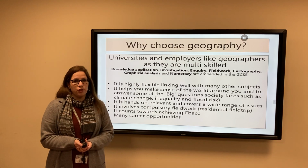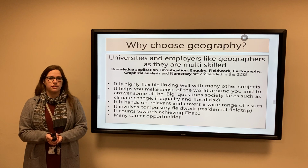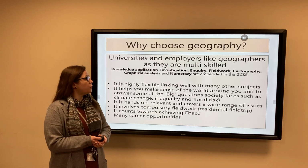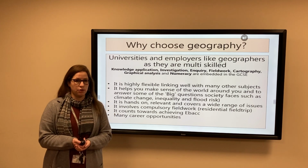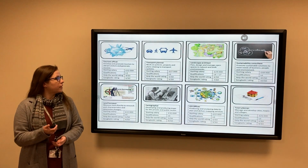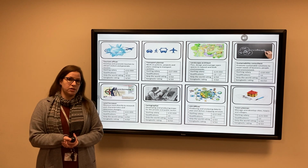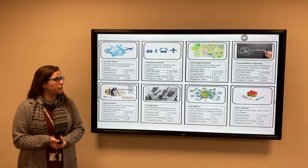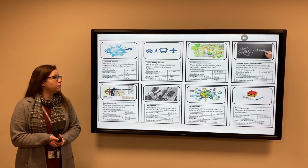In terms of university subjects, if you look at the number of people who start university courses and then drop out, geography has the lowest dropout rate of any courses in the country. In terms of career opportunities, although the career line is not an obvious one, there are multiple different career paths from geography, and here are just a few.